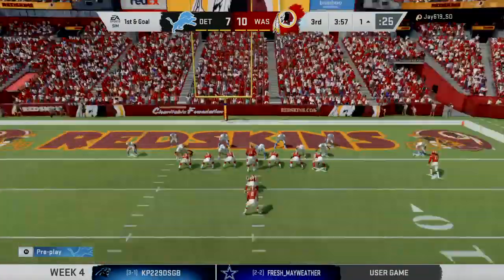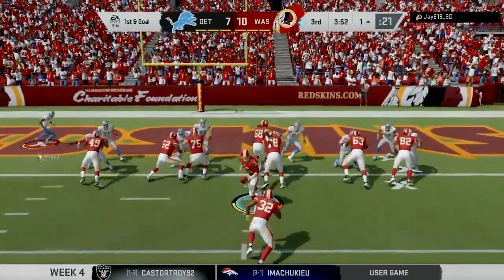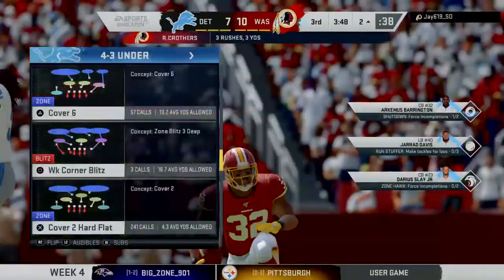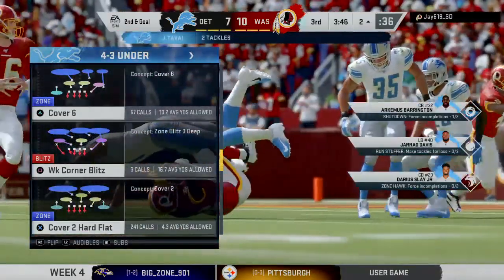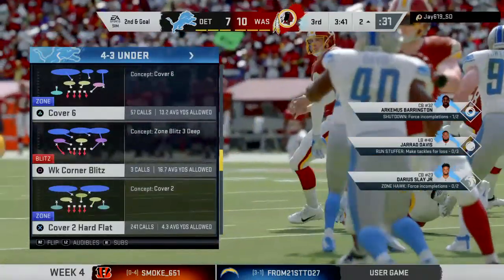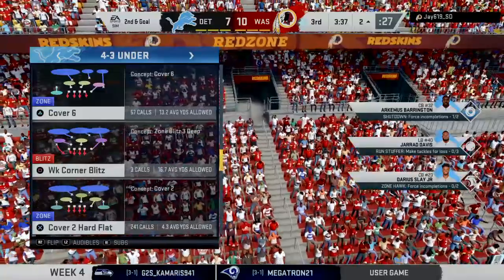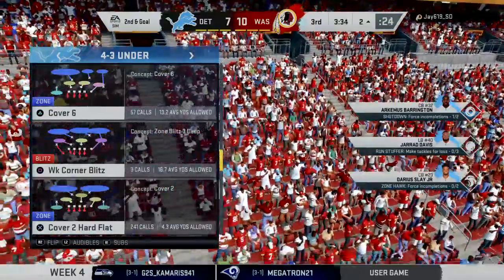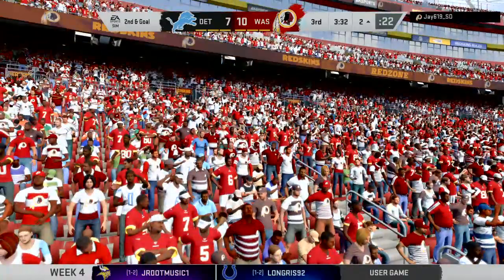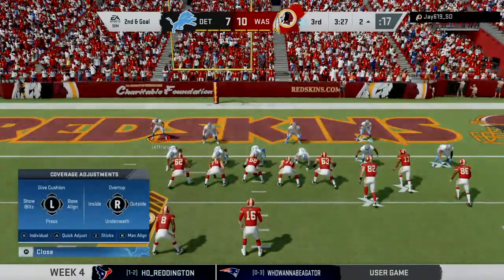So the ball's moved to about the 1 after the penalty, 1st and goal. They'll try to run this one in. And he is met in his tracks behind the line of scrimmage. That's going to go as a loss of 2, and it'll be 2nd down. Brings up 2nd and goal at the 2-yard line. Back at the 2 now. Here's 2nd and goal. Watch the screen.